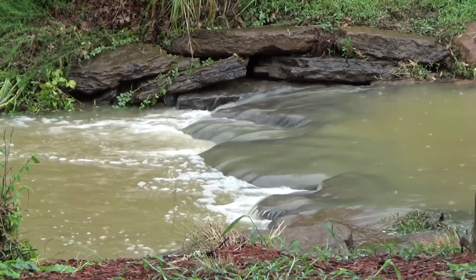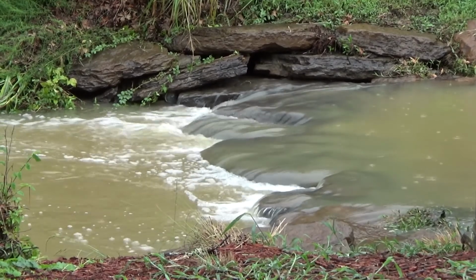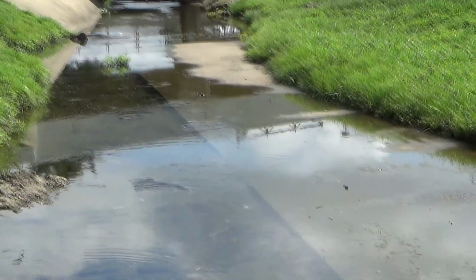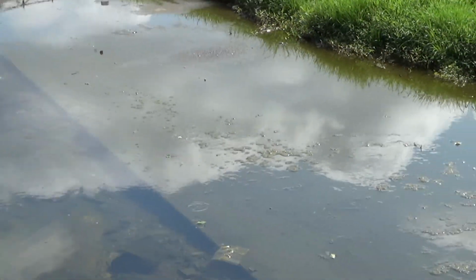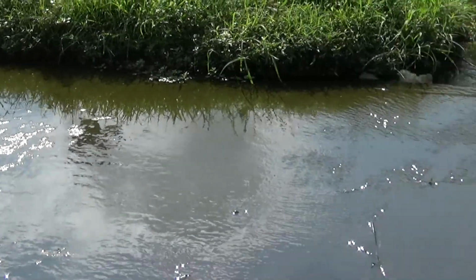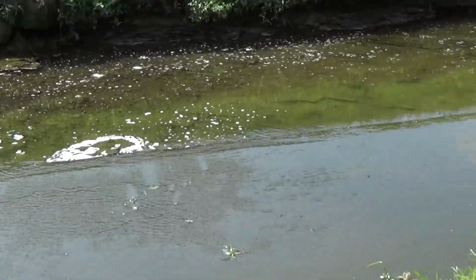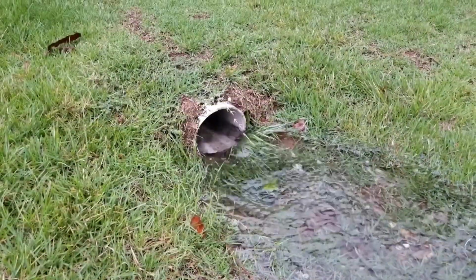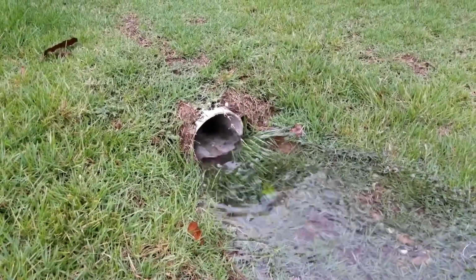creeks, rivers, and lakes. While some of this pollution happens naturally, dumping pollutants into the storm drains and waterways has been made illegal in an effort to try and protect the quality of our water. When pollutants are dumped or somehow find their way into a storm drain or waterway, it is called an illicit discharge. Only clean water should be emptied into storm drains or waterways.